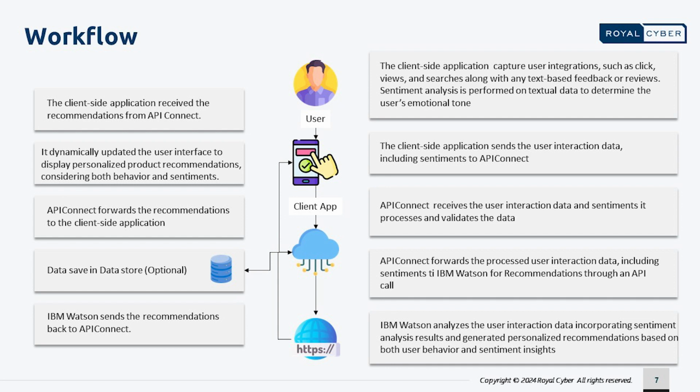Now I'm going to explain the workflow. At the client side application, like an e-commerce platform, we capture user interactions such as browsing clicks and feedback. This data, including sentiments, is then sent to API Connect. API Connect validates and forwards the processed data to IBM Watson through an API call for recommendations. IBM Watson analyzes the data and sentiments, generating personalized recommendations based on both user behavior and sentiment information.